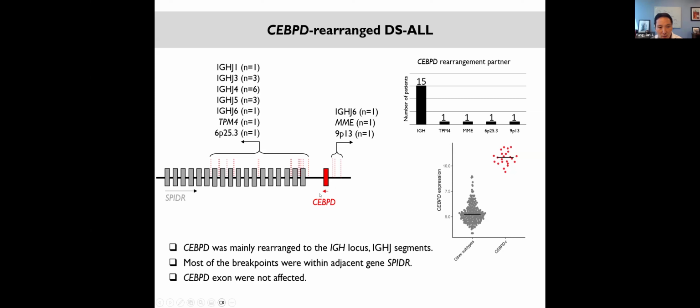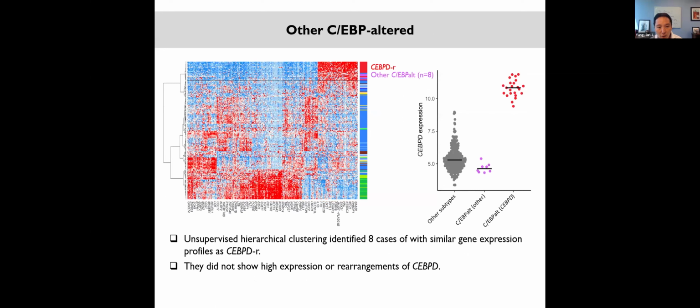And spider gene, which is upstream of CEBPD, is much bigger, but your rearrangements are somewhat clustered within the first or the last few exons of spider 1 adjacent to CEBPD. The overexpression is expected. I'm showing here on the dot plot on the bottom right corner. What's interesting is when we performed the unsupervised hierarchical clustering analysis of gene expression of all the Down syndrome ALL cases, we observed that there are 8 cases that had a gene expression pattern that is very similar to the cases with CEBPD rearrangement. However, they actually do not have any CEBPD translocation.